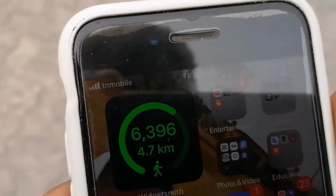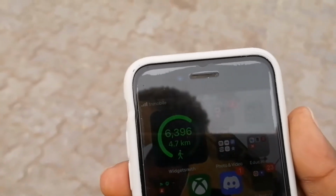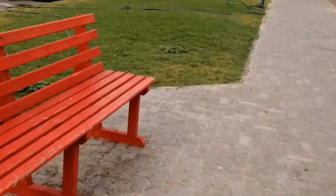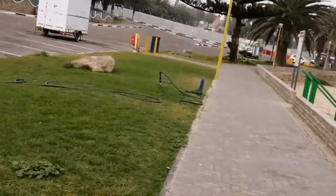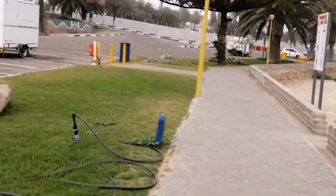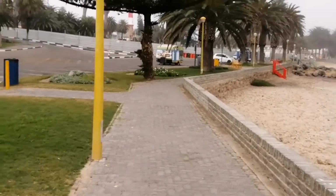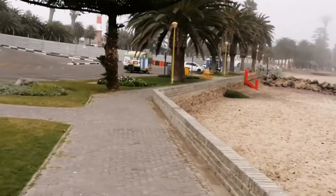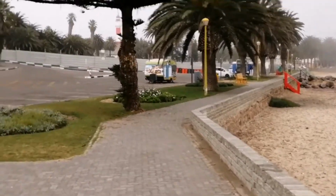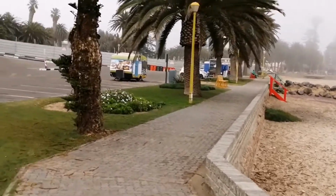This is the distance that we've done already. I just got this from my phone. We've already done 4.7 kilometers. I think by the time we get there, it will be something like 4.8. And that will be like 4.7 times 2, so we would have done closer to 10 kilometers, like I told you.